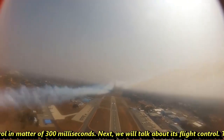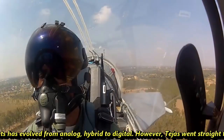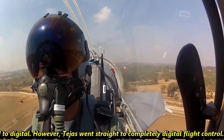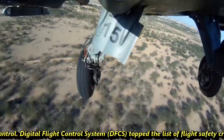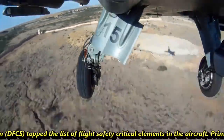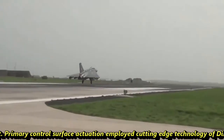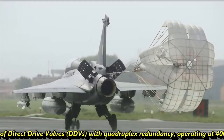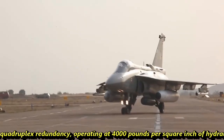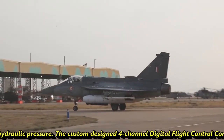Next, we'll talk about its flight control. The flight control of fighter jets has evolved from analog to hybrid to digital. However, Tejas went straight to completely digital flight control. The Digital Flight Control System, DFCS, topped the list of flight safety critical elements in the aircraft. Primary control surface actuation employed the cutting-edge technology of direct drive valves with quadruplex redundancy operating at 4,000 pounds per square inch of hydraulic pressure.